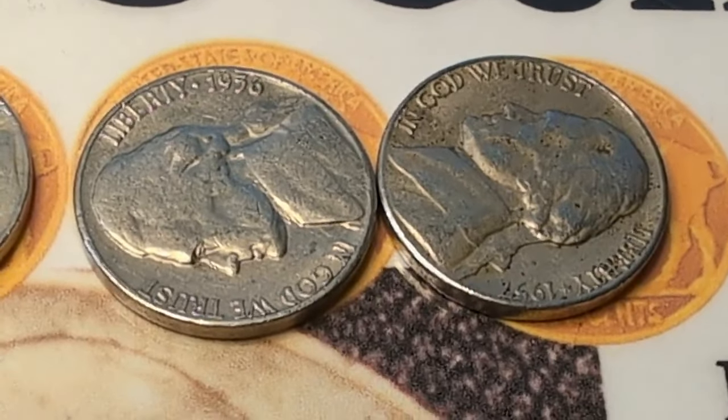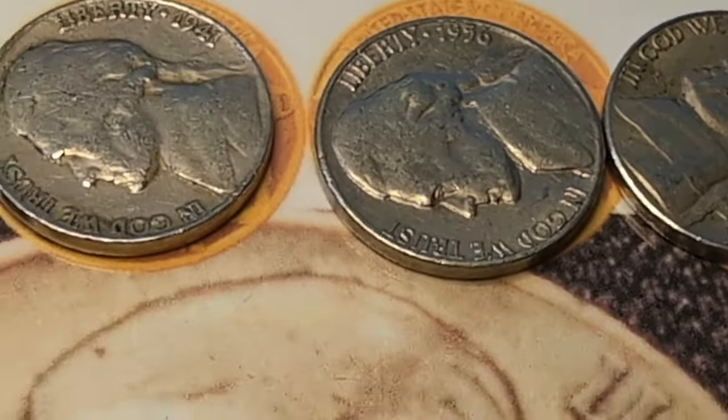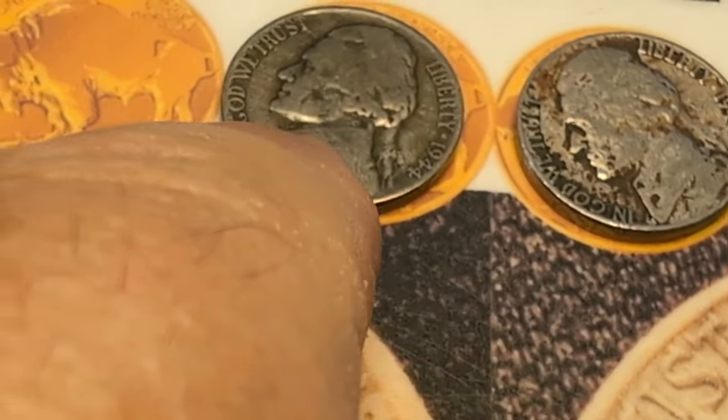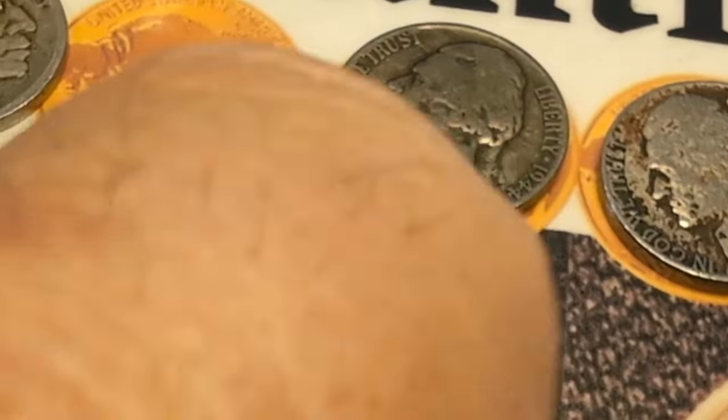Here's what I got in that last set of five. A 57, a 56, a 41, and a 40. Both of those are Philadelphia. And my silver, 1944 P, Philadelphia. That's what we're after. Boy, I'd love to find another one of those.